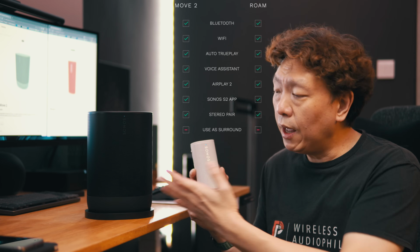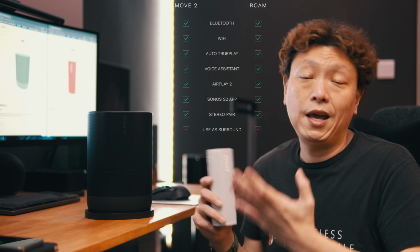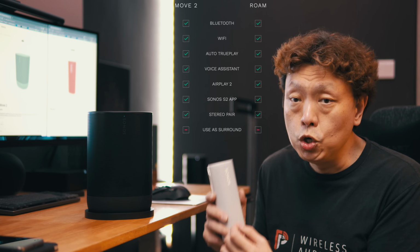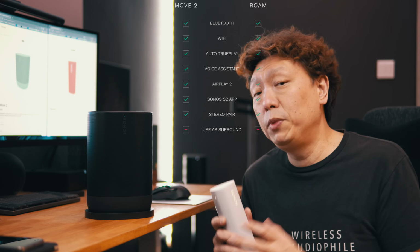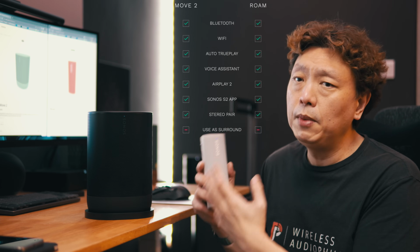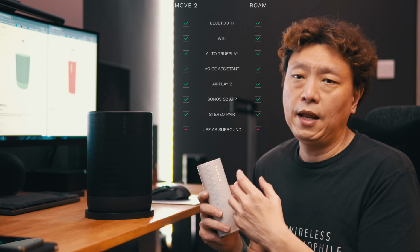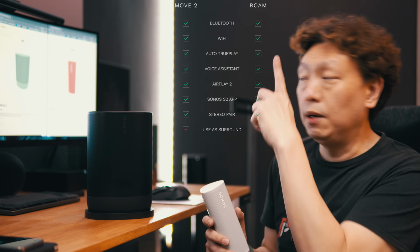And both the Roam and the Move, regardless of the version, can be stereo paired into a stereo configuration, but they will not be able to be used as rear surround speakers for your home theater setup. So as far as the similarities between the speakers are concerned, this will probably end right there. The list is here.